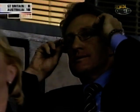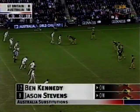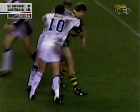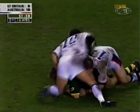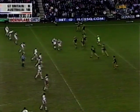Diffused by McDougal. Well, what a game Adam McDougal is having. He was injured. He limped off for the half-time break, and Farrell gets through. And it was Kennedy that came to the rescue. And it's McDougall that came through when they finally got the kick away. Ben Kennedy just on, and what an important tackle that was on Andy Farrell. Well, they've been across the line twice, Great Britain, and denied each time.